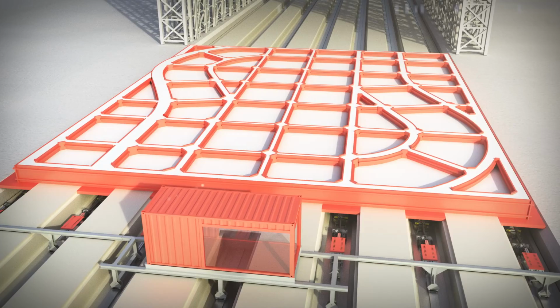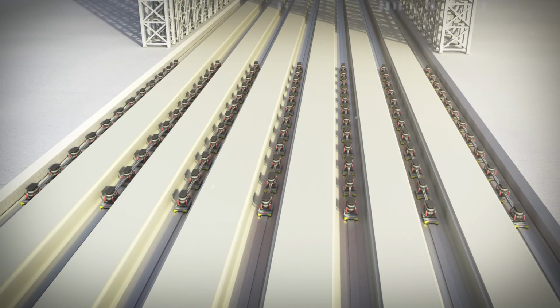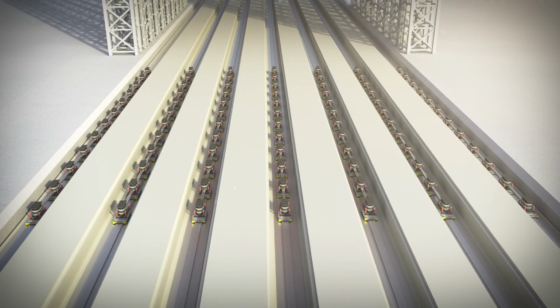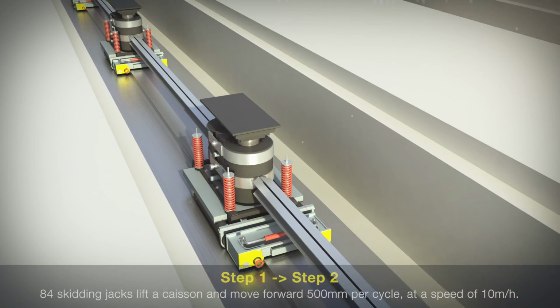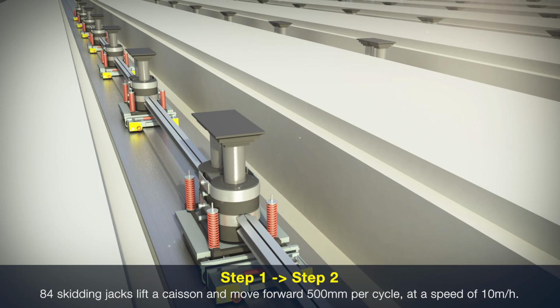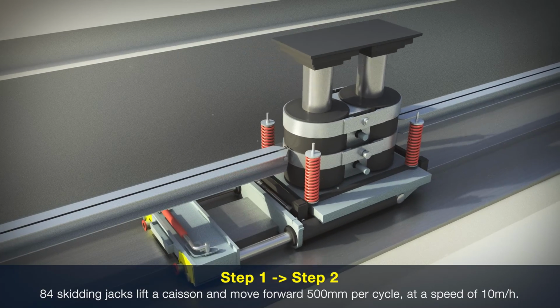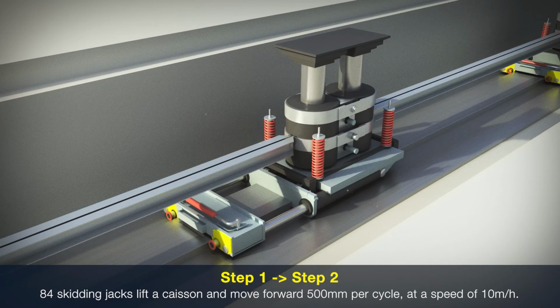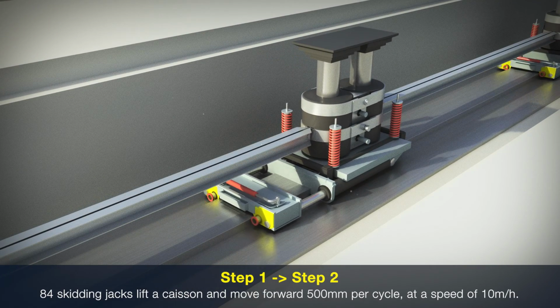The skidding jack for transporting a caisson consists of a vertical jack for lifting the caisson and a horizontal jack. After the 84 250-ton vertical hydraulic jacks simultaneously lift the caisson, the horizontal jack repeats the movement along the foundation rail, advancing 500 millimeters per cycle.